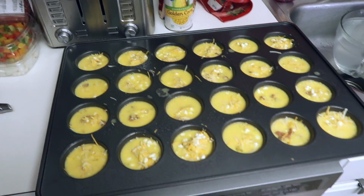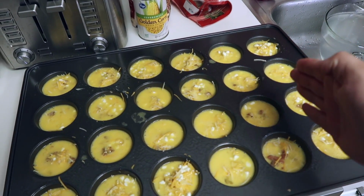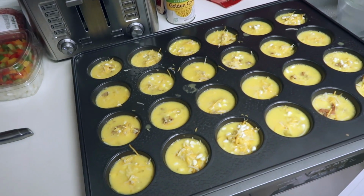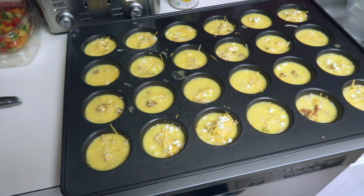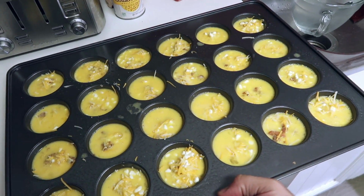And my plan with these, because there's 24 of them, is I'm gonna give them 2 packs of 8. So I'm gonna do 8, 16 for them. And then the last 8, these will be breakfasts for Sherri and I this week. So let's get this in the oven, get these baking.